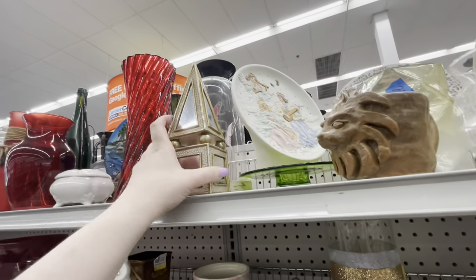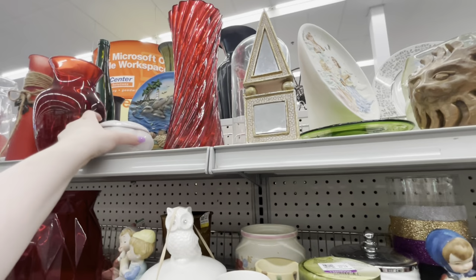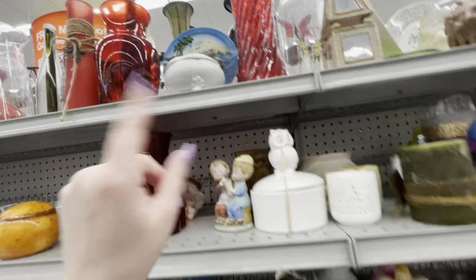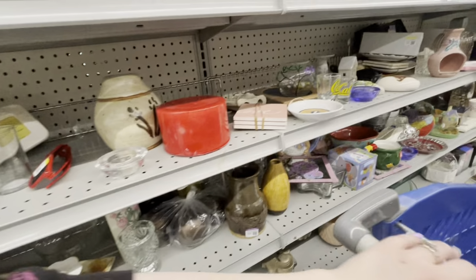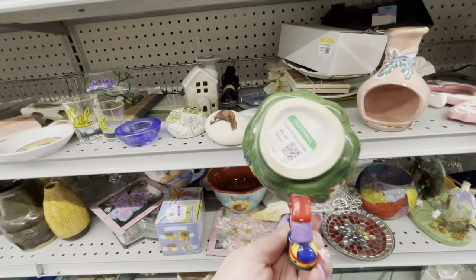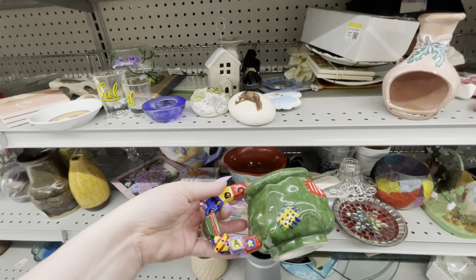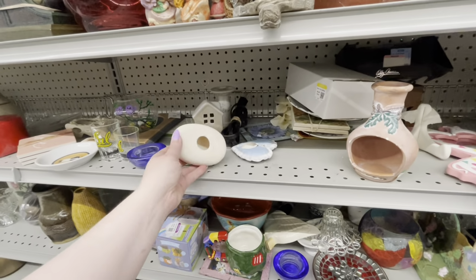This is interesting. It's very light. Half price. Oh, I saw that last time. It's a very interesting mug. It's very cracked, but it is $1. Oh, I remember this too. It keeps showing up on the shelf.